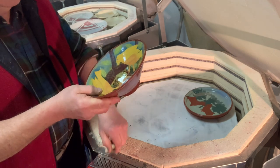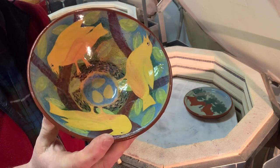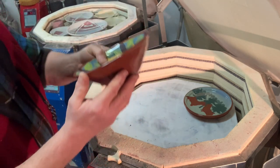So this is one of her nested bird bowls that she does. And that's very pretty. This is an old design that she's done for 35 years, I guess, and always makes it different. But it's nested birds.